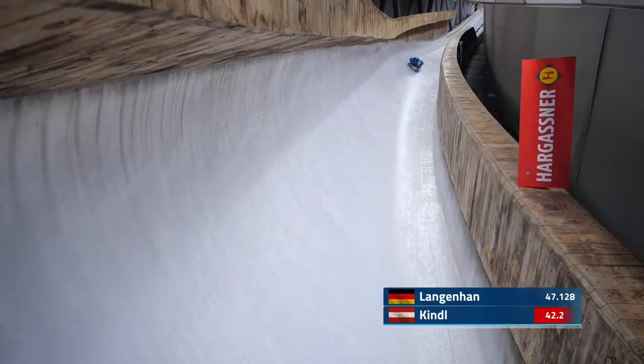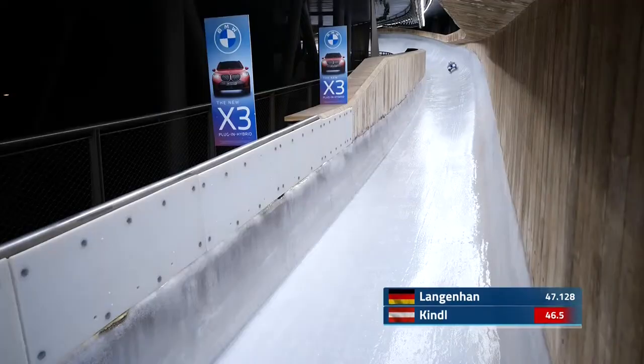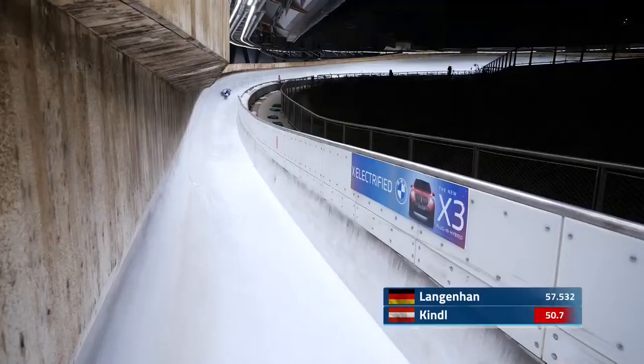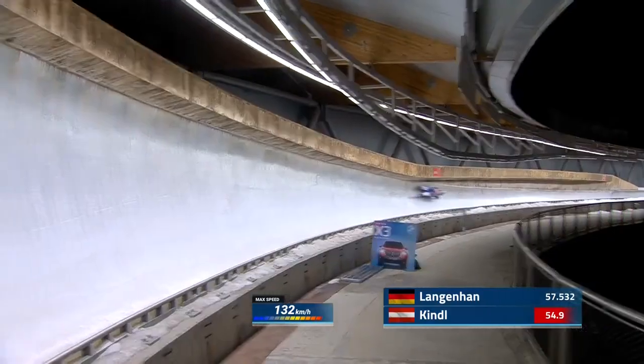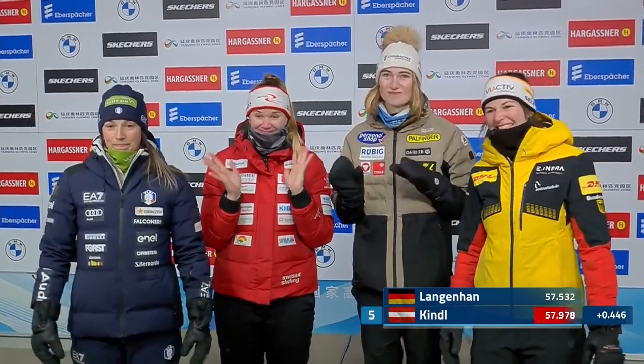I think it was a bit messy in the upper part as well, but right now it looks really good again. Yeah, a 1/4 of a second back at the last checkpoint. That's now extended to 3 and a bit tenths. Kindle's got to get the Dragon's Tail right. Almost clips that left wall, but manages to get away with it. Kindle crossing the finish line into 5th place with a 57.978.